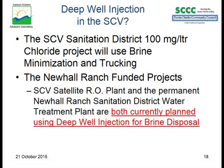All right, here we go. Deep well injection. I want to tell you what. Deep well injection caused a lot of commotion, and it's not dead. Currently, the plan for that satellite facility that's supposed to be built across the street from the existing facility is to dispose of brine using deep well injection.